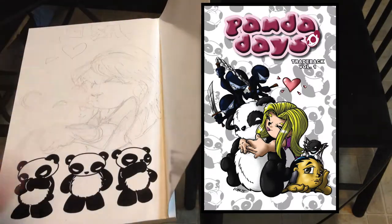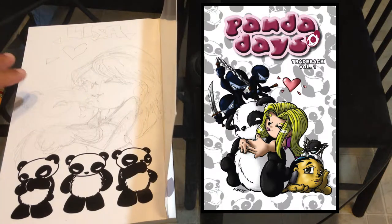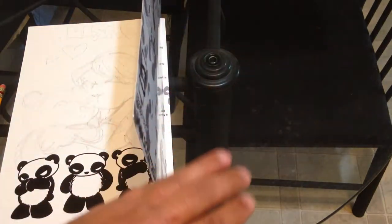All right, there's that timer. I'm gonna finish this off, ink this in, write the little inscription there, sign this and get this shipped out to her right away.